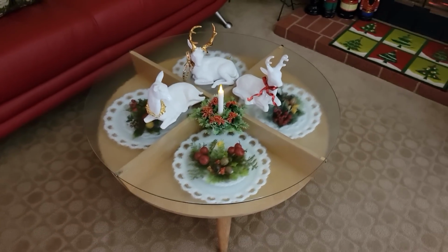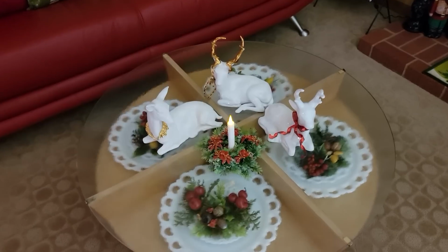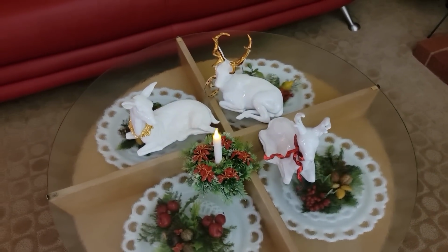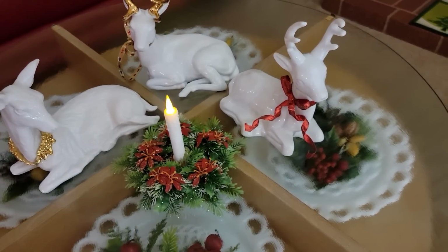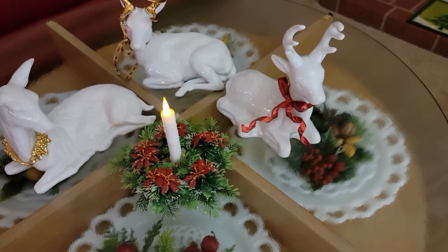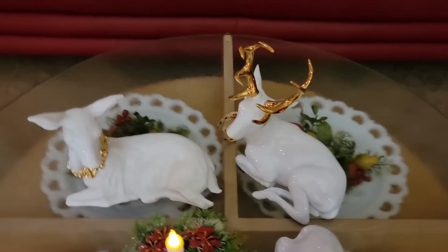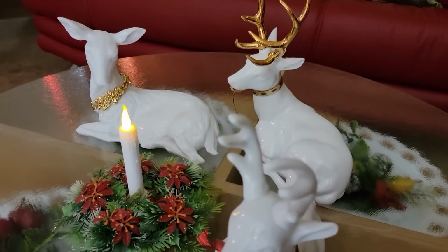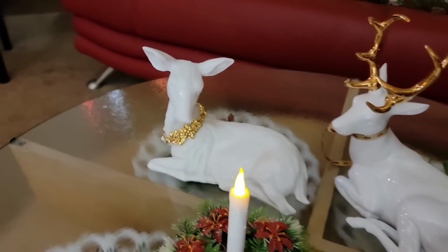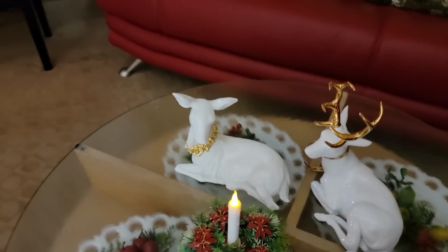This year on the coffee table, I decided to put the white deer that are all thrifted, put them out, and I did add a ribbon to that very plain one. And this one over here, I do have a gold bow on him with a little bit of red. This beauty came with its own beautiful garland around its neck.